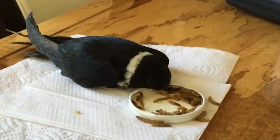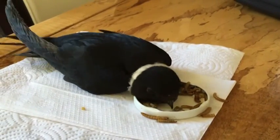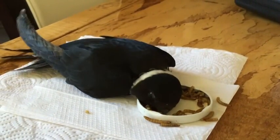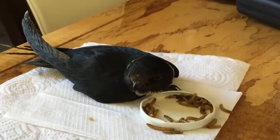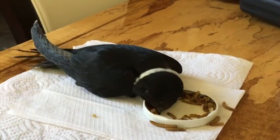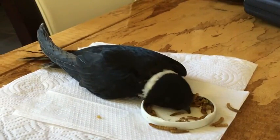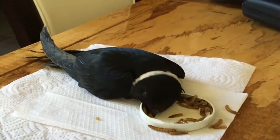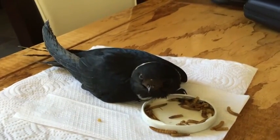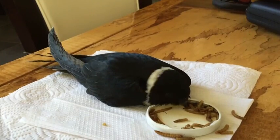Today is Sunday, the 7th of February, and you're watching Vincito, my white-collared swift, having lunch on freeze-dried mealworms, and he seems to enjoy them and is doing very well.